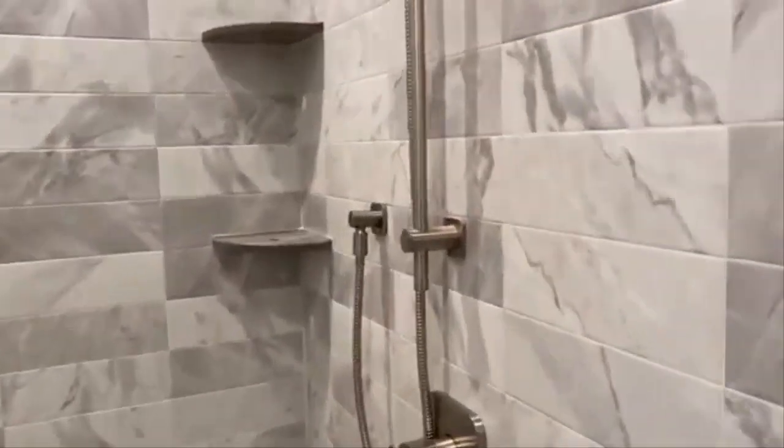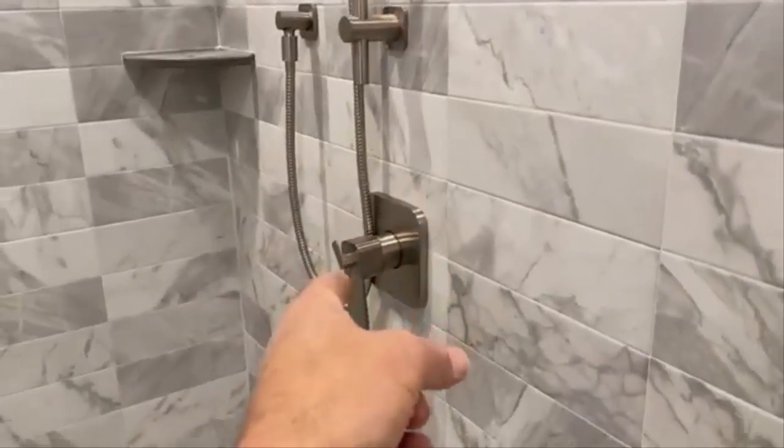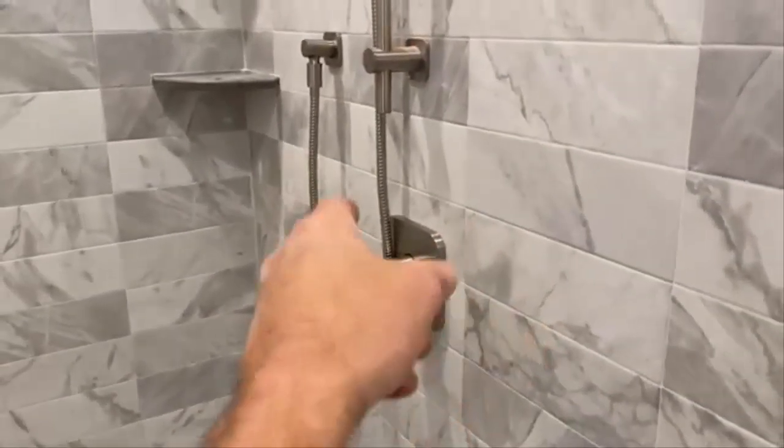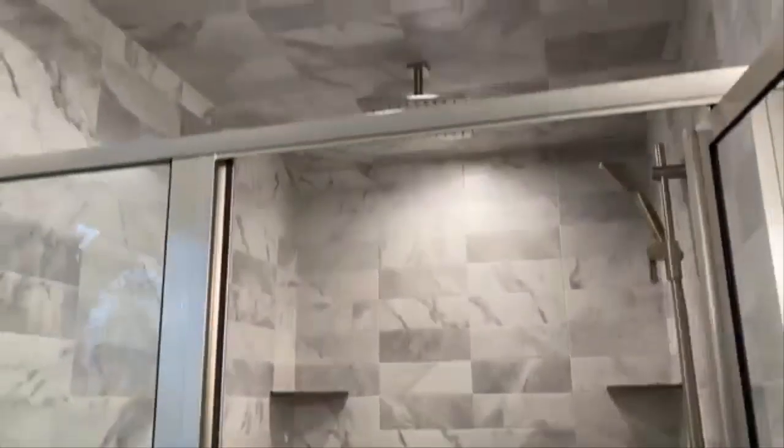All right, so this is a common setup for us. What we will do is we'll make the custom shower. It's a custom pan. All the tiling is installed. And then with this particular setup, we'll have a handheld on the wall and then a rain head in the ceiling. We'll have a dual purpose single valve lever, and that valve right there will switch the function between the handheld and the rain head. And it's a nice little setup that we install for all our master bathrooms.